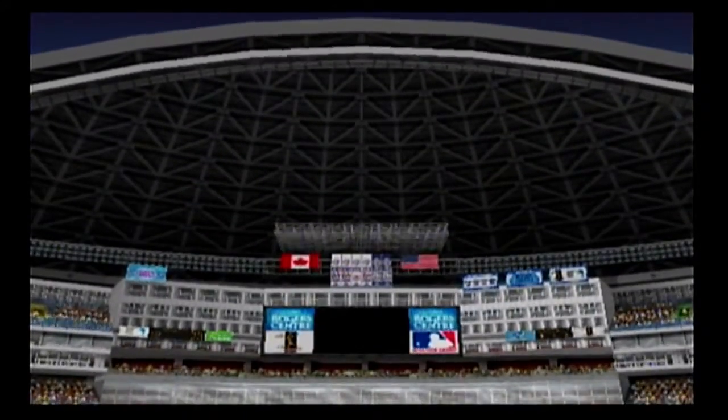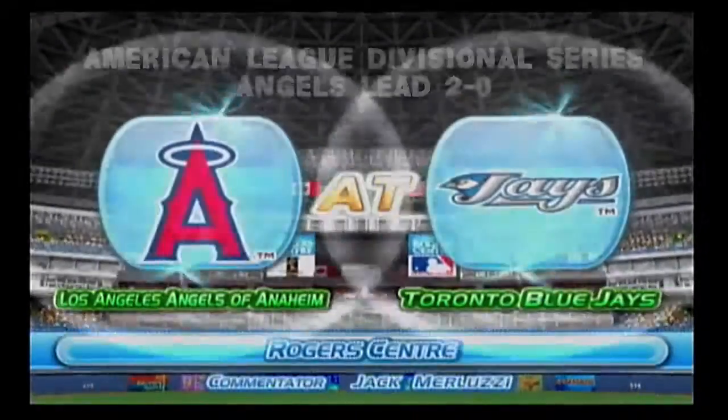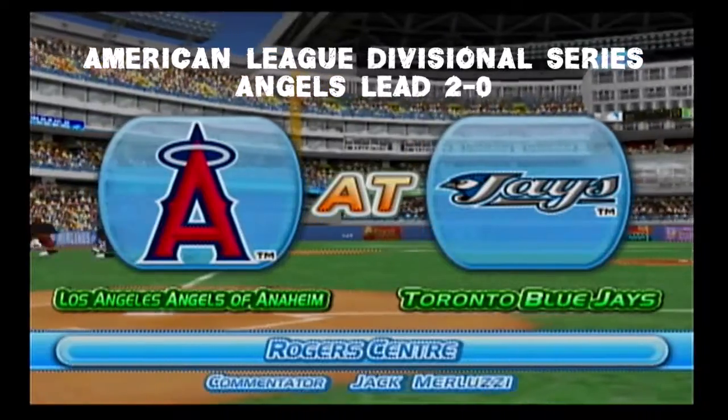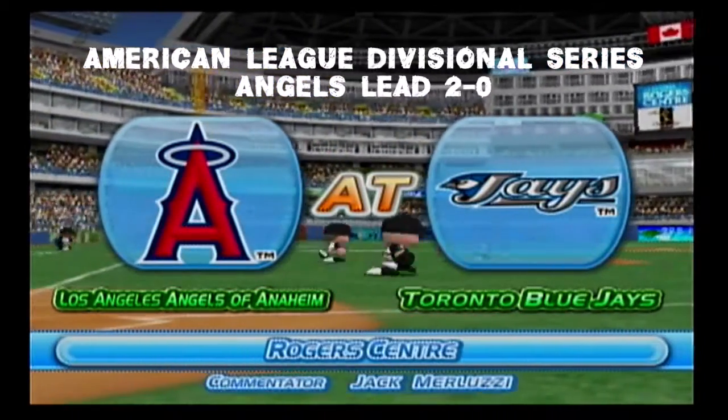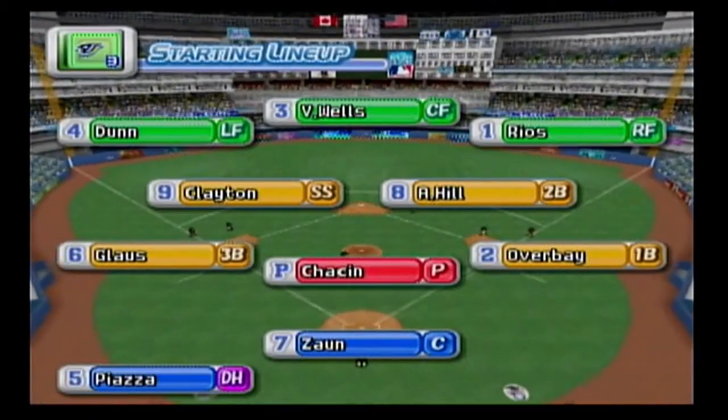Ladies and gentlemen, we'll be bringing you the play-by-play of today's game between the Toronto Blue Jays and the Los Angeles Angels of Anaheim, live from Rogers Center. I'm Jack Merluzzi, and I'll be your commentator today. And the game gets underway. Here's the starting lineup for the Blue Jays.